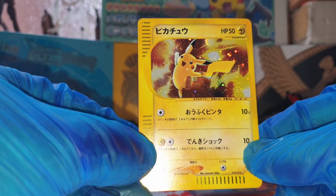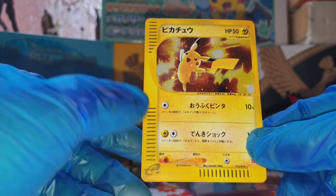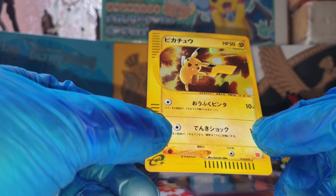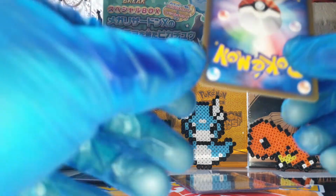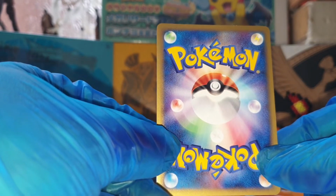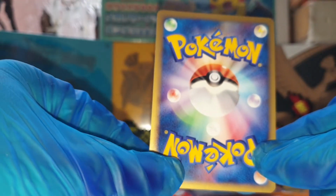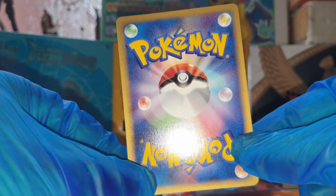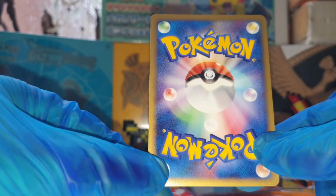So the front of that, there's nothing wrong with it at all. No scratches, no whitening. Alignment's perfect, in my eyes anyway. Obviously PSA might say something different, but there we go. So onto the back. Oh no, there we go. A scratch presents itself. Right across here is a scratch. You probably can't see it. Or can you? Yeah, you can a little bit. Just there. That's a shame.